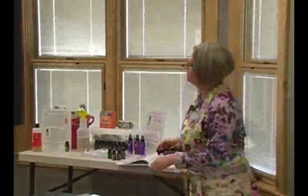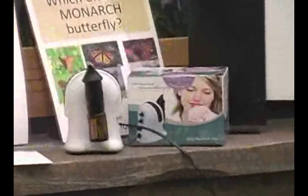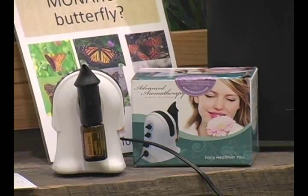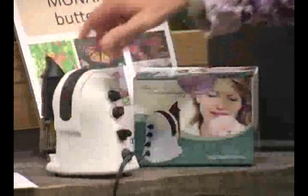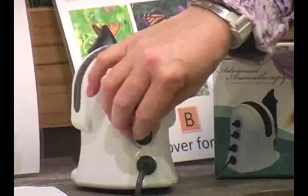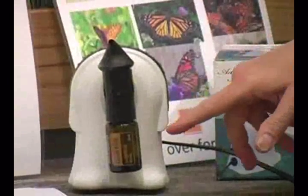$13. What's a diffuser cost you? That one cost about $130, that particular one. This is a very high grade diffuser, and it's used in a lot of medical facilities because I just have a bottle of oil attached to it. It's got things here that I can control, like how long it goes on, and then intermittently it goes off, and then I can control the volume. So I crank up the volume, okay, and more. It is just straight oil. You don't use water in this one.